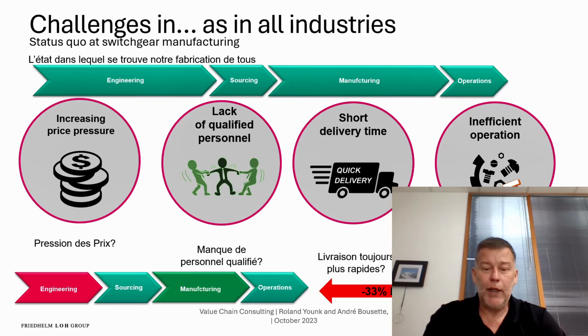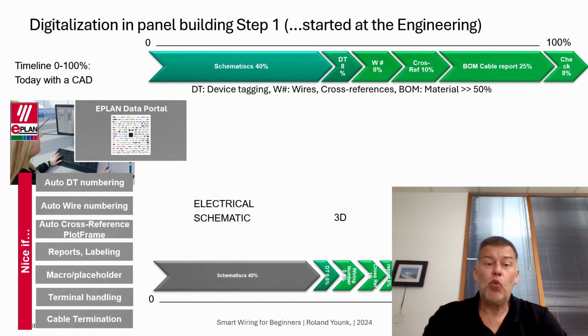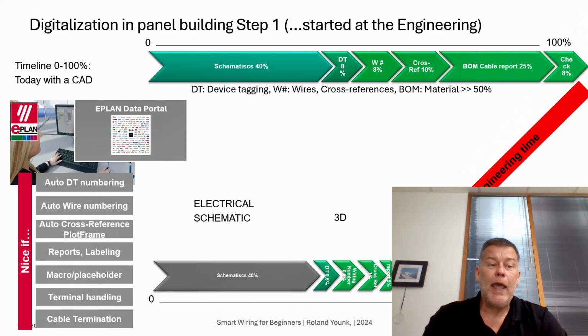Rittal software and Rittal automation together will help you reduce your engineering time and your manufacturing time. Sourcing and operations is of course the main factor where you get in. Now, step number one is to digitalize everything you have using a tool that was made for electrical schematics.